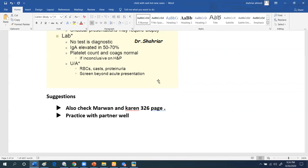Some doctors like Dr. Rafi, complement level in case of HSP, not very important for me, but if it is nephrotic, nephritic, I would like to involve them. Okay. If nephrotic, nephritic, I would like to involve more than.